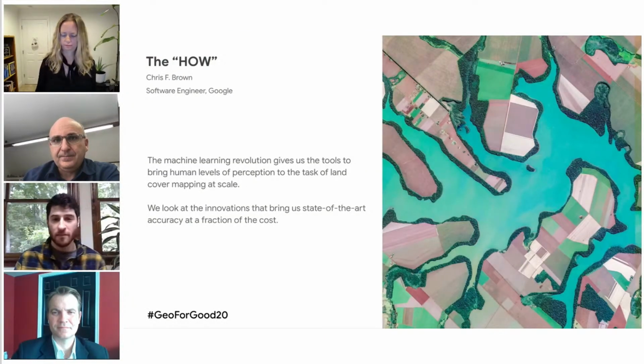Thank you, Steve. I'm Chris Brown. I'm with Google. And to bounce right off of what Steve was talking about, let's talk a little bit about how we actually teach a machine to take images of the world and turn them into this taxonomic breakdown, as shown by Steve in Tier 1.